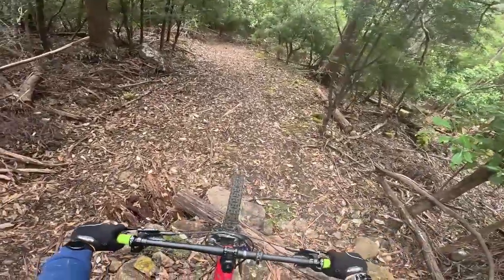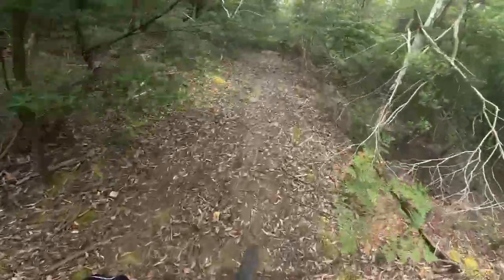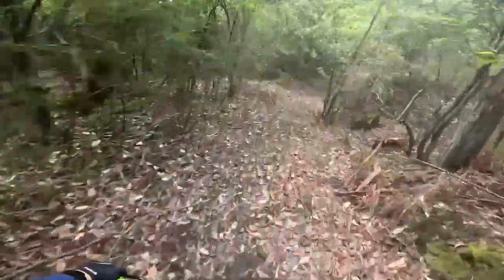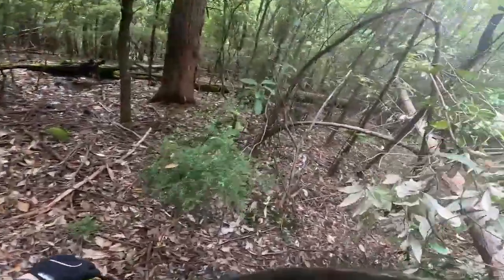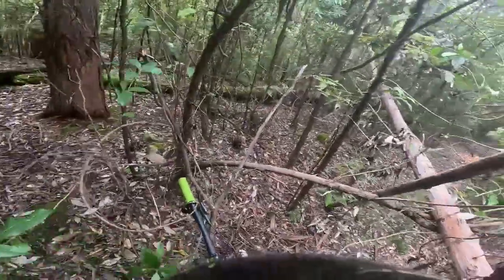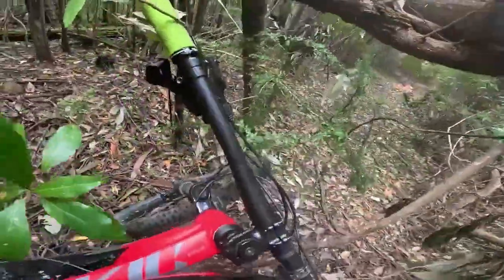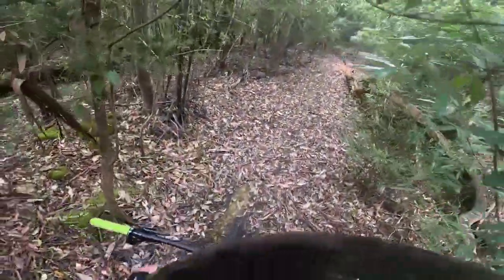Someone's made a little jump. Alright, I'm gonna try this jump out. Okay, let's go. Well, hi. And fun. So many trees down. Needs a bit of maintenance. Okay. Let's get back on.